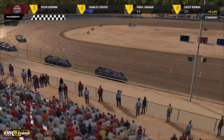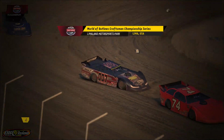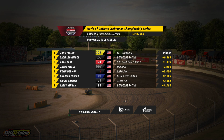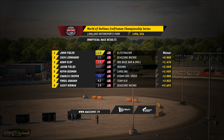Jacob Fields, he's going to round out that final transfer position. Kevin Dedmon, so close in that 5th spot with Charles Cosper, Virgil Graham, and Casey Kerwin actually did not even take the green there, so he wasn't actually in that race whatsoever. But Fiddler, Leonardi, Elby, and Fields will be your top 4 transfers through heat race number 2, as we now get ready for heat race number 3.